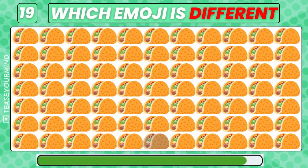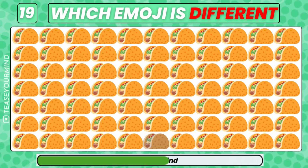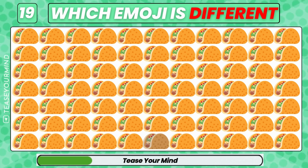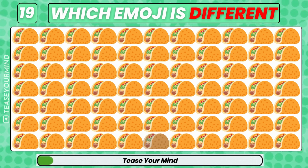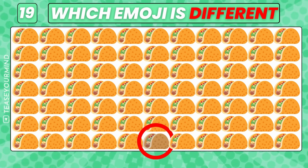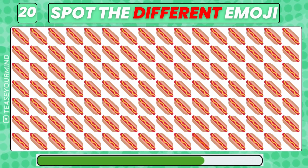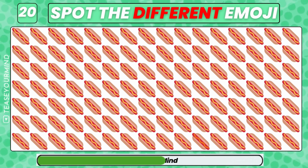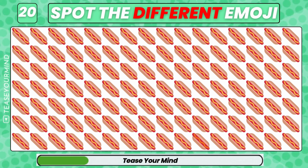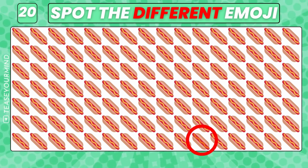Puzzle 19. Which emoji is different? Time's up. Here it is. Puzzle 20. Spot the different emoji. Time's up. Here it is.